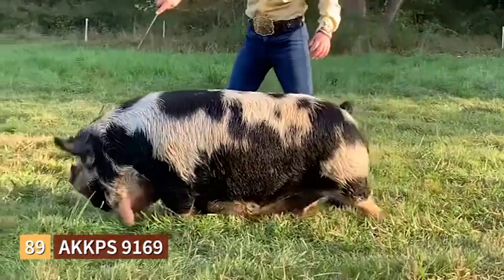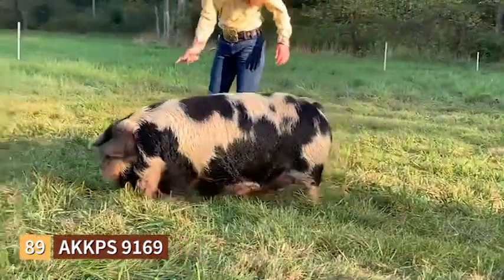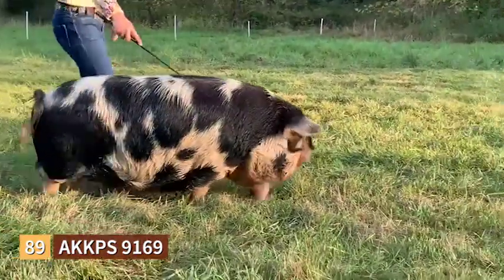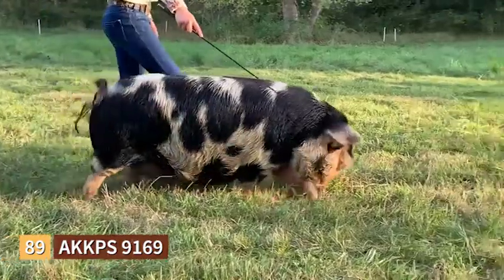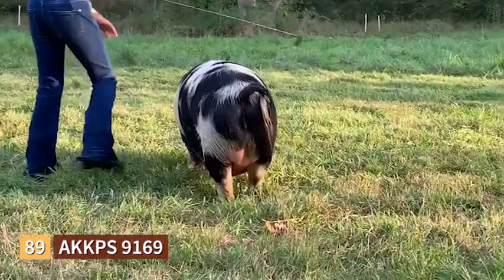I'm going to go ahead and follow that up with our number 89 hog. The number 89 hog follows really closely for me. A wide hog from front to rear, has a lot of width and expression, especially over that top and out through that ham-loin junction. One that's laid down and had a few litters, a really nice entry to be second.